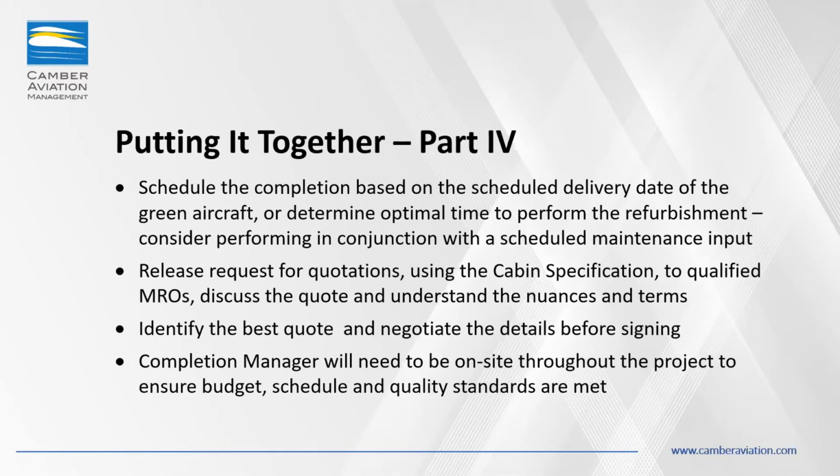Now, once we have a very clear understanding of what the client wants, we write a very detailed cabin specification. And in many cases, people will say, why are you spending so much time to write an exact specification of what you want? Well, it's quite simple. By having an exact specification, we can then go to the various completion centers that we believe are competent and are capable of that aircraft type. And we can ask them for a bid, a request for quote. On the premise of having a very clear understanding of what the completion center has to deliver, they can sharpen their pencils and make a very, very good bid for us.